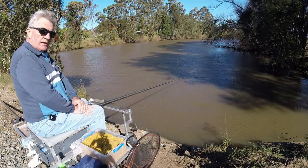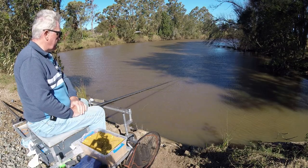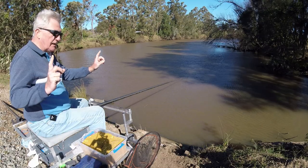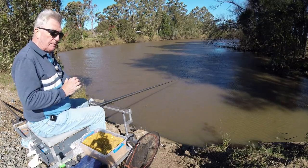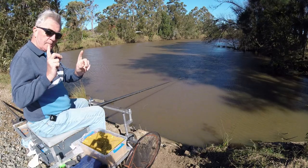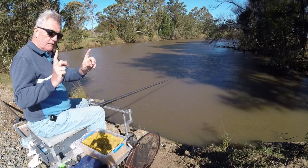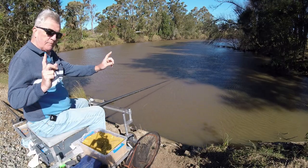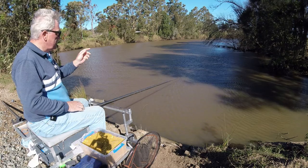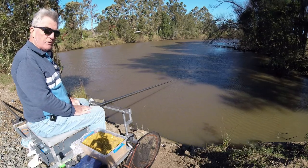Something I did touch on when we first did the rig setup here was that I was talking about the distance between the pole tip and the float, and I mentioned the back shot. What I forgot to mention is, don't have too short a lead between the pole tip and the float. If you do, the float will be all over the place. I've probably got a good couple of feet, 60 centimetres today, just to make sure that I'm actually getting the control I need.